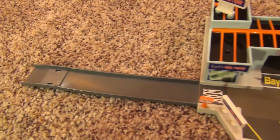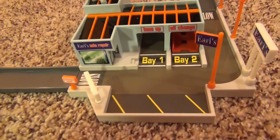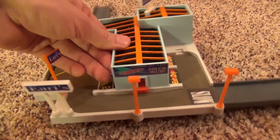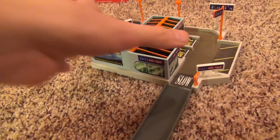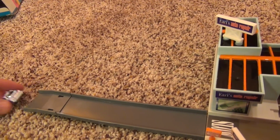Here's a look at the set fully put together, and as you can see, it's a really nice display piece with all the stickers applied. It just looks very nice if you were to put it on a shelf or something. Very nice piece, in my opinion. I like it a lot. So there's a complete 360 view, and now let's drive some cars through and get them repaired.